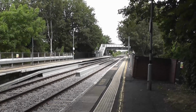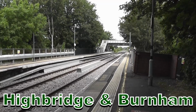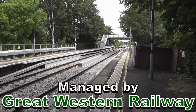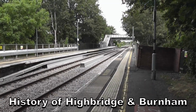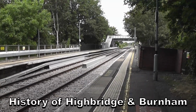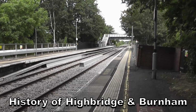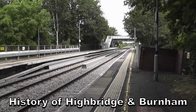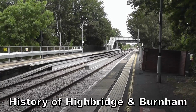Right then, so in this picture is Highbridge and Burnham, managed by Great Western Railway with 2 platforms. So it opened as Highbridge in 1841. In 1854, so 10 years later, the branch line to Burnham-on-Sea was opened. It was renamed Highbridge and Burnham-on-Sea in 1962.